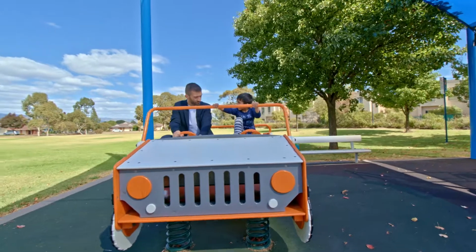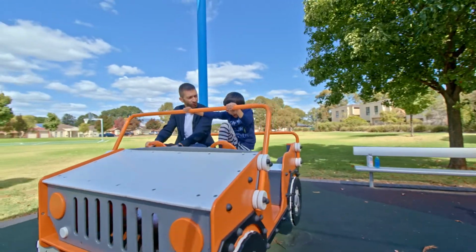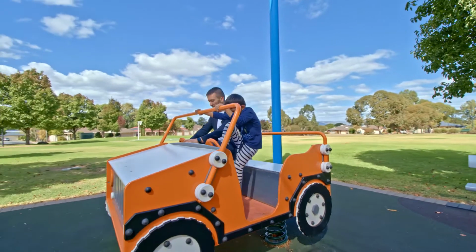You can do it with your feet. That's pretty cool. So who's driving, me or you? That's a good answer as well.